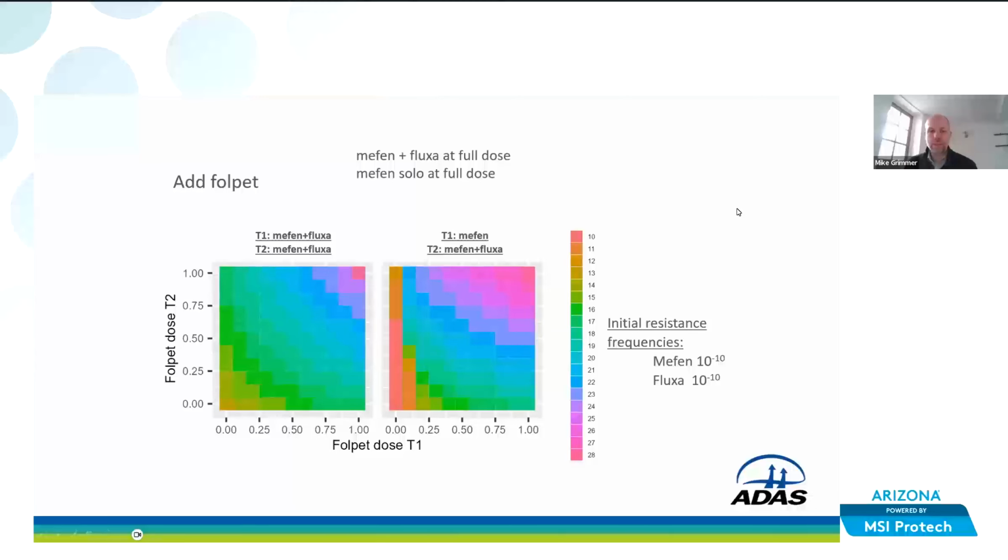Okay, this is essentially the same thing, but here we've changed the initial resistance frequency of fluxapyroxad, so that it's very low. And what you see here is that the effective life goes from 10 years all the way up to 28 years. So if we start resistance management, including folpet in a treatment program at the moment when single site chemistry is released onto the market, then we see a much bigger beneficial impact than by waiting for resistance to develop.